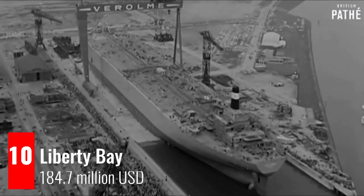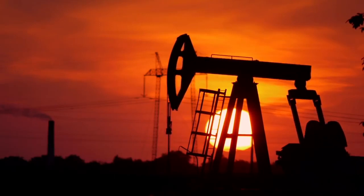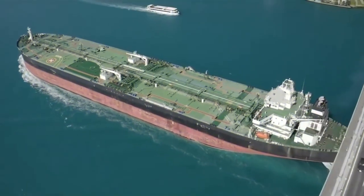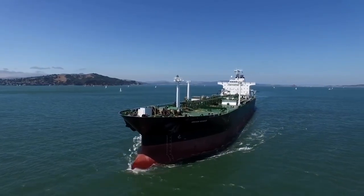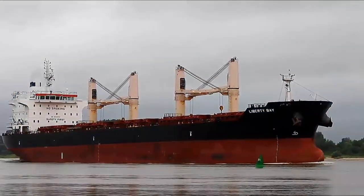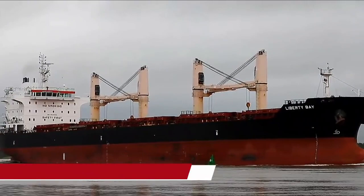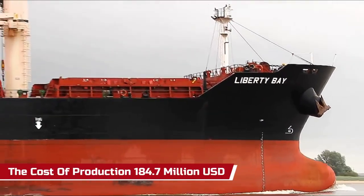Since 1877, the modern oil tanker was developed. The demand for oil around the world makes the existence of tankers indispensable. The tanker turns into a supertanker. Although it looks simple, the tanker is a transportation that requires a lot of money in its manufacture. Liberty Bay. This ship is claimed as the most expensive tanker ever built in the United States. How much? $184.7 million.